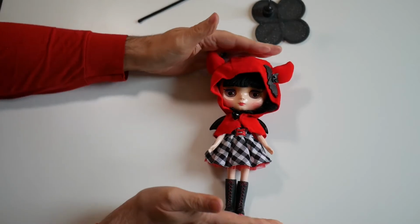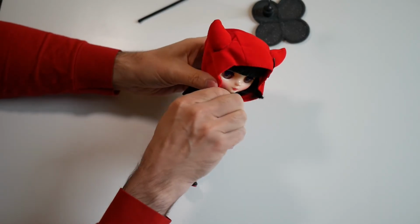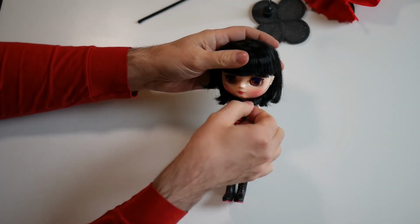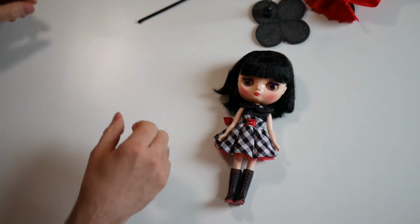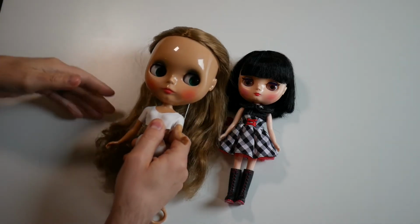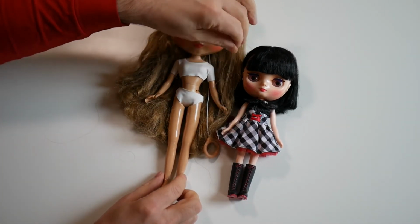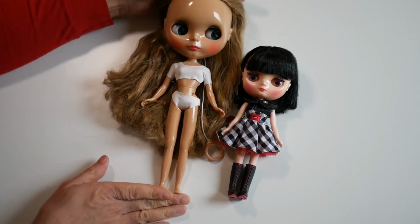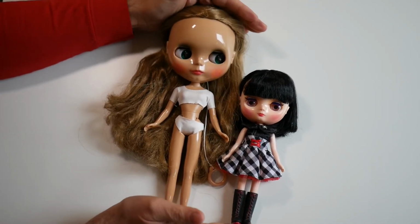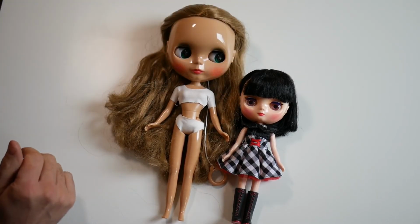I thought it would be interesting to see the size comparison between a Middie and a Neo Blythe and also a Petite. So I'm going to take her cape off for that because it might be easier. So I have my Zania Remembers. She's hanging around in her underwear at the moment because I'm planning on doing a spa on her. So this is how tall she is as a Neo Blythe compared to the Middie Blythe. So obviously there's a bit of a difference. It's kind of a head difference really, I suppose.